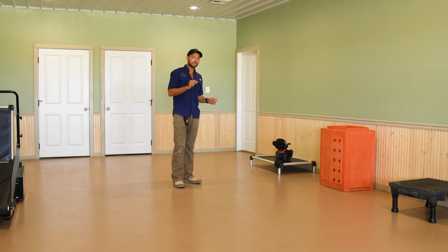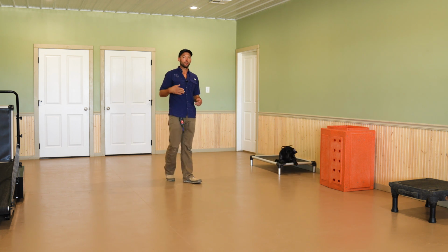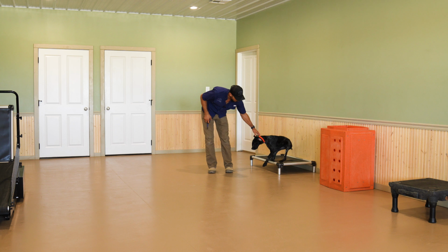On the DT Systems 1820 collar, I'm using that today for her training. Most of DT Systems collars have a very similar level, so it's pretty predictable with that. If you have a different brand, you need to find what level your dog is going to be able to respond to. Okay, come on.